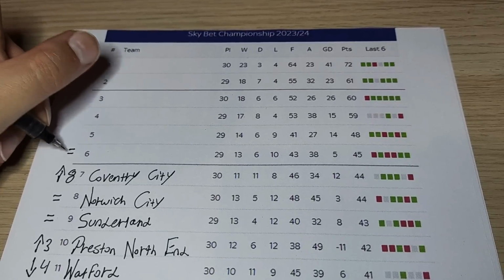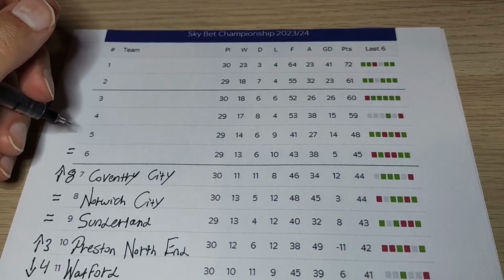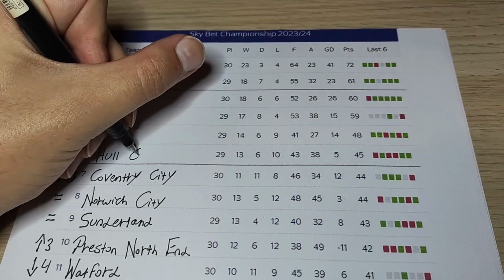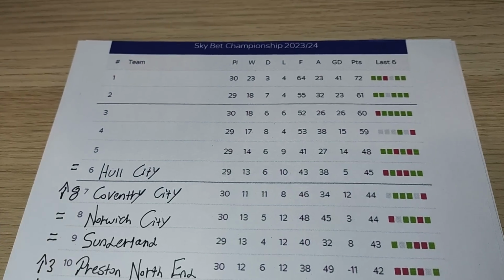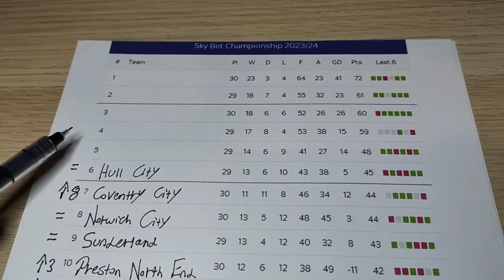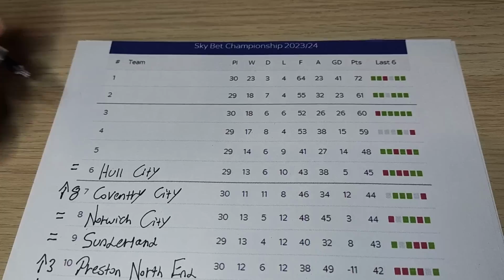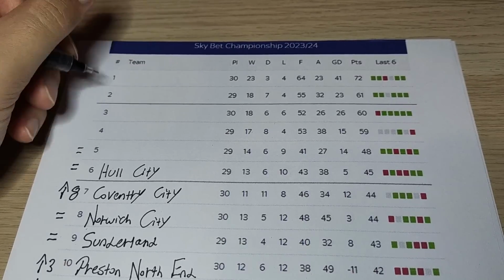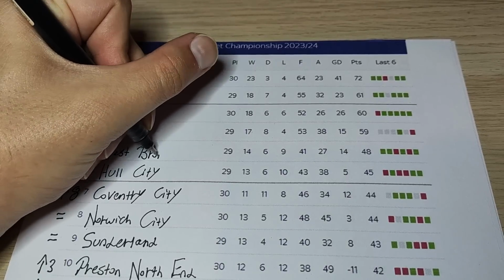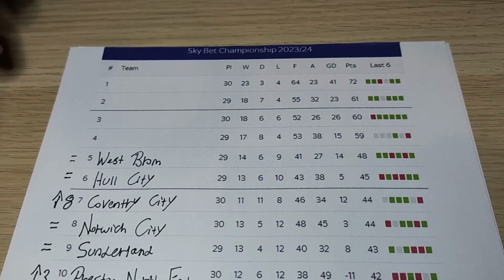6th, the team that hasn't moved. They just got a really great signing. They had a good transfer window, actually. They just won a really big match. That's Hull City. They had a big win, great transfer window. Hull City right there. 5th place. Also a team that hasn't moved. And that is West Bromwich Albion, but I'll just put them as West Brom. They haven't moved a bit there.